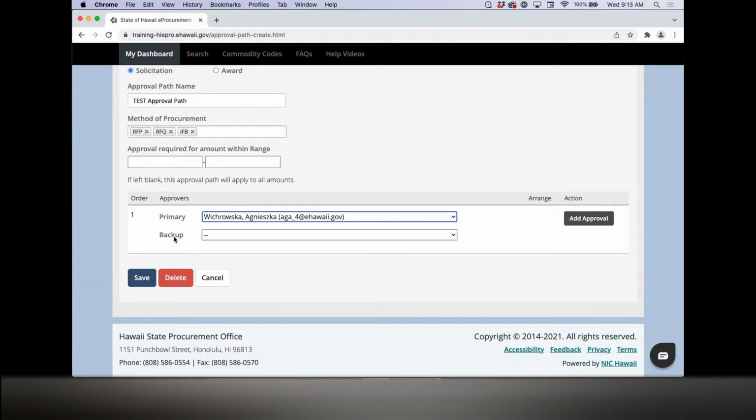the backup here, this is going to be the backup approver if this primary is out of office. This field is optional, so you can leave it blank, and then when the primary puts themselves out of office, whoever they choose as the backup would be the backup approver. If there is somebody assigned here, then even when the primary puts themselves out of office, the backup for this approval path will always be this backup here.